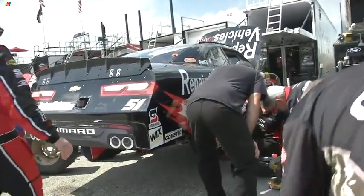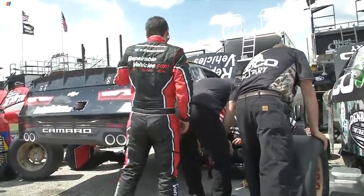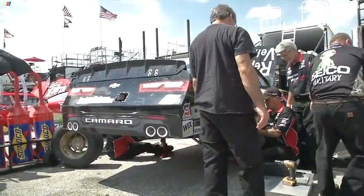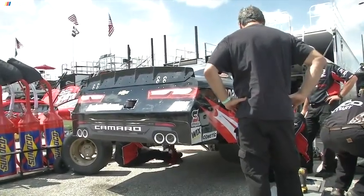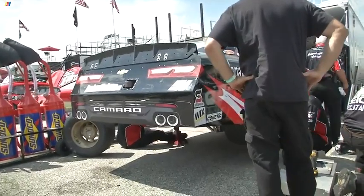That's Jeremy Clements, the number 51 right there. And, well, at least he could say this. Jeremy Clements, yes, last week, had a little bit of news and all that stuff. But the tale of the tape, he may not have won on pit road, but in the standings, he did beat Ross Chastain, 17th to 31st. So I call it a draw.